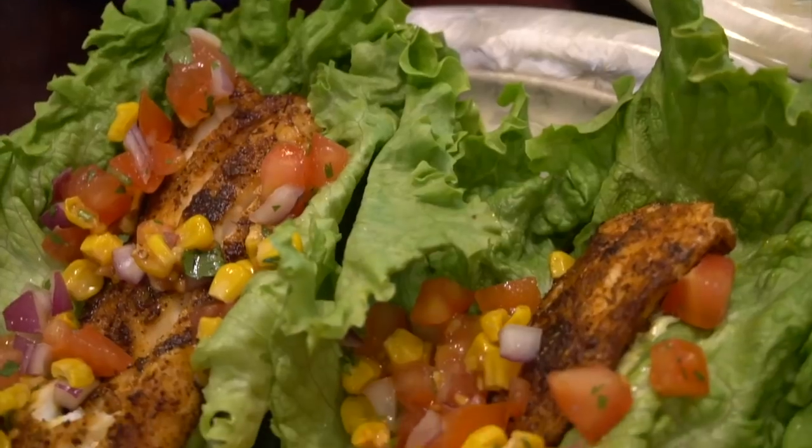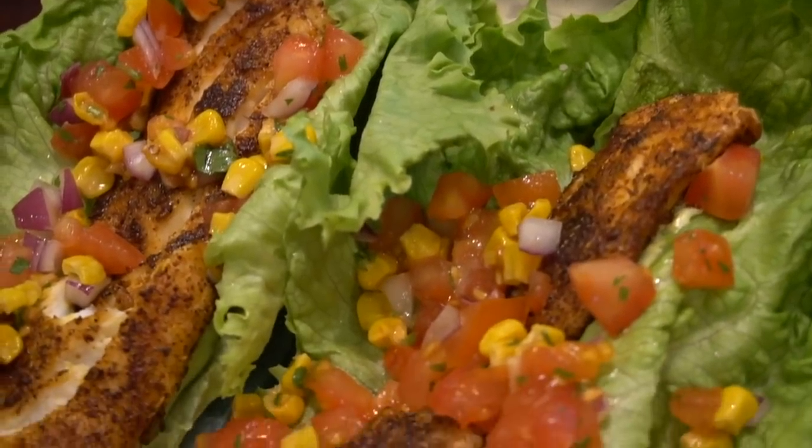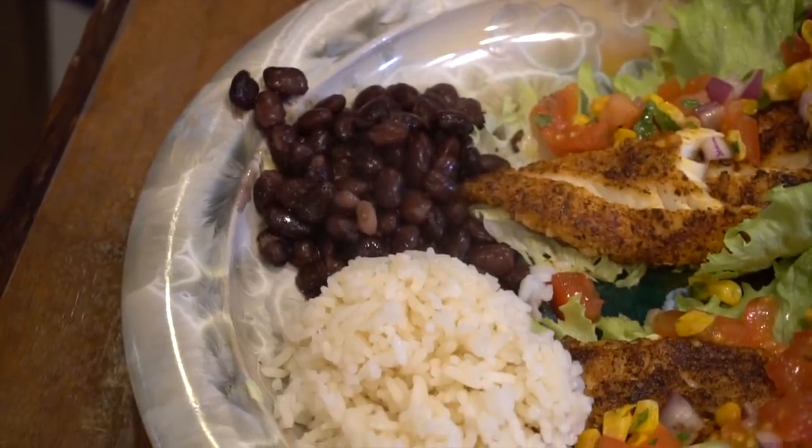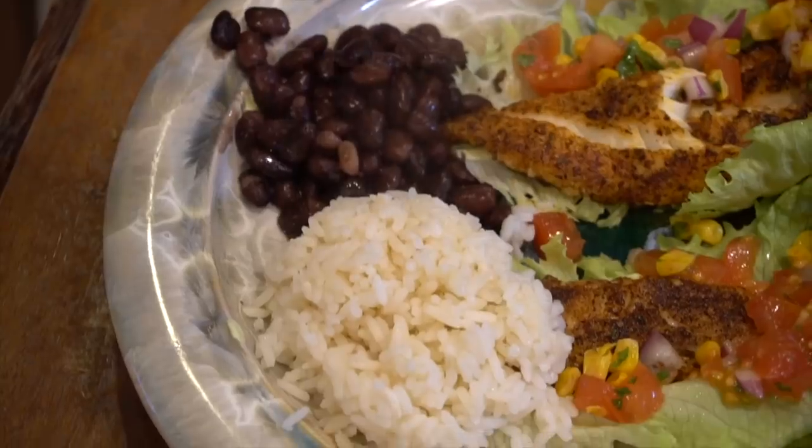Hey guys, welcome back to the kitchen. So tonight I'm making a blackened snapper lettuce wrap with avocado cream sauce and corn salsa, and then I'm serving it with black beans and rice and tortilla chips on the side. So let's get to cooking.